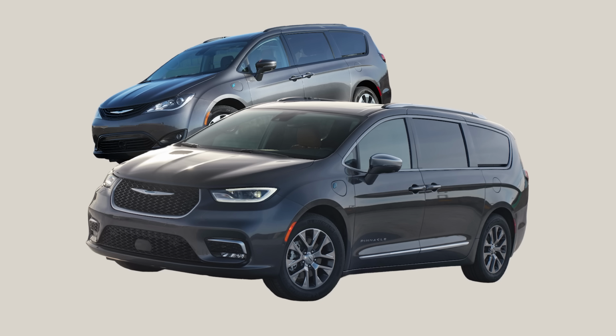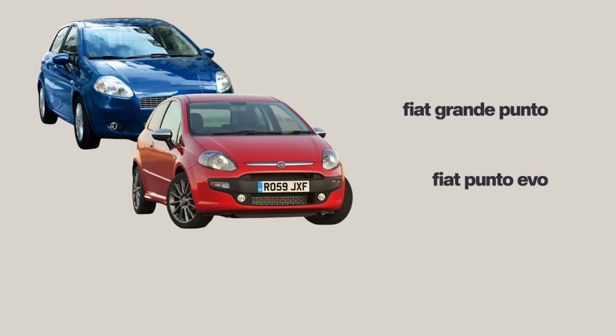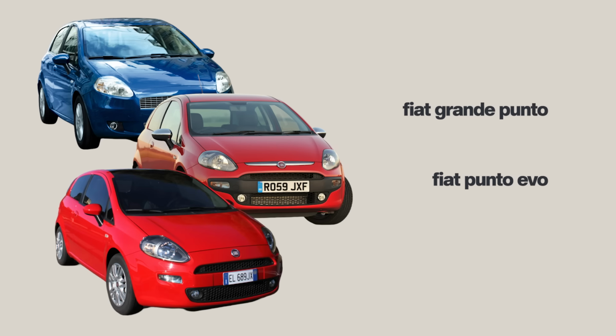A facelift itself isn't usually anything groundbreaking. It's just a car that's already on sale being updated and not a whole new model. It's all nice and simple. Until you get to the 2005 Fiat Punto, which managed to get a new name every time it was updated. Sure, at launch it was the Fiat Grande Punto, but then in 2009 it turned into the Punto Evo, no relation to Mitsubishi. And then finally in 2012 it became simply a Fiat Punto.